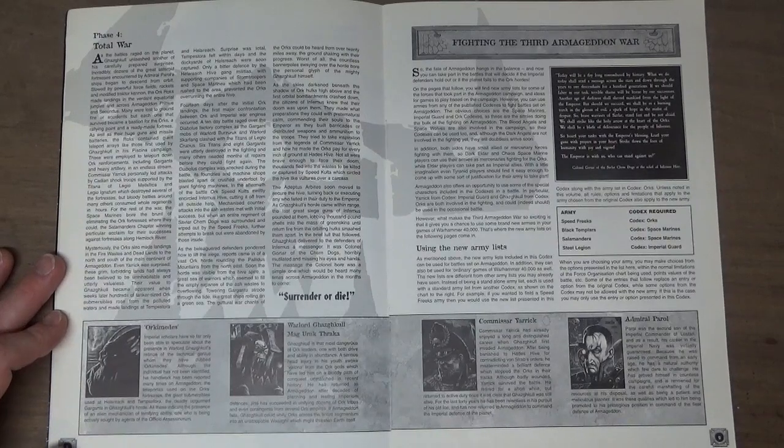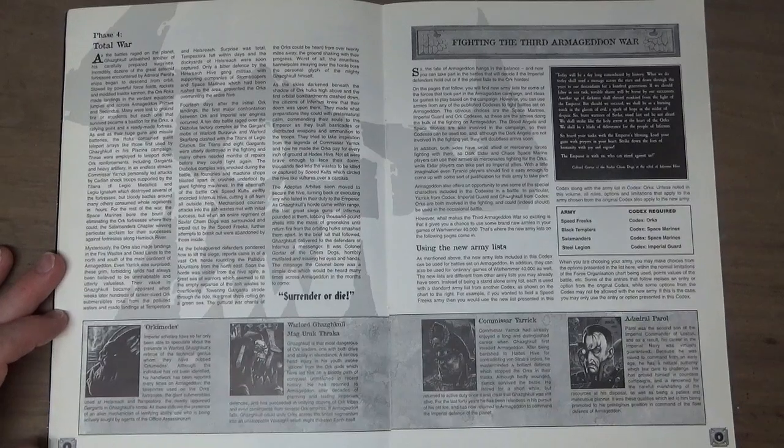Gazgkull, of course. Yarrick. These are our two main players, of course, and then Admiral Parol, who I guess was the guy in charge of the fleets, etc. Yep, Imperial Navy. A natural authority which few dare to challenge. He's renowned and careful in marshaling up the resources at his disposal.